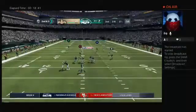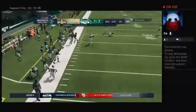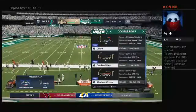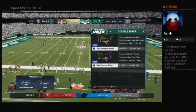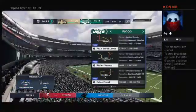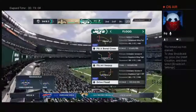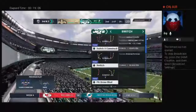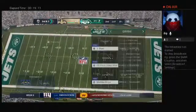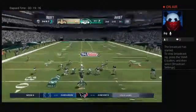On 2nd and 9, Darnold. That's caught out left by Perriman. And he gets this up to the 34 out of bounds there. They get 7 out of that, so they're left with a 3rd and 3. One thing you're hoping for when you run drag routes, you're able to hit a receiver in stride, and he can pick up a lot of yardage after the catch. But in this situation, the defense was effective, able to stop him before he could get a good head of steam going. A 2nd down completion got him 7. Now here's 3rd and 3.